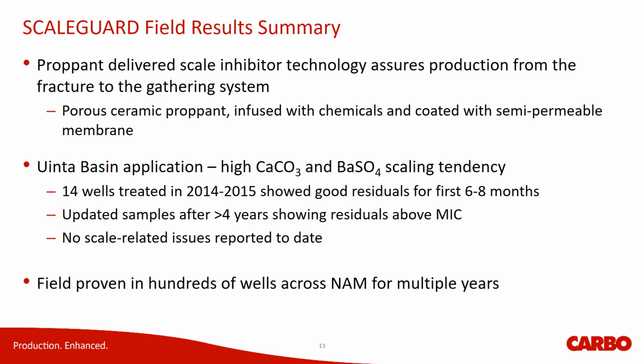So I'd like to just go ahead and summarize. Again, SCALEGUARD is our proppant-delivered scale inhibitor system that utilizes a porous ceramic proppant infused with scale inhibitor and then coated with a semi-permeable membrane. The Uinta Basin application: 2 fields, both with high scaling tendencies, treated 5 wells in the Greater Monument Butte and 9 wells in the Leland Bench. All showed great residual results, just as expected, for the first 6 to 8 months. In the Leland Bench, we went back and sampled the wells, and after over 4 years of production, we're seeing residuals well above the minimum inhibitor concentration. And again, no wells have reported scale issues to date.